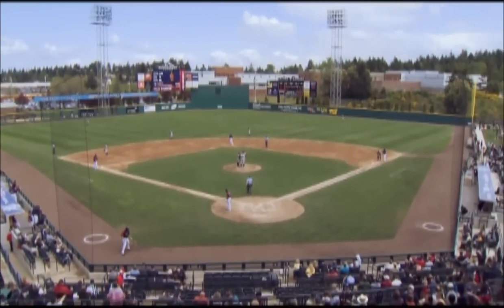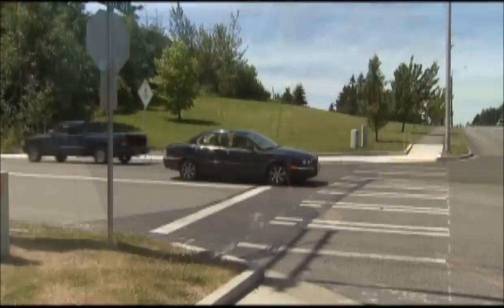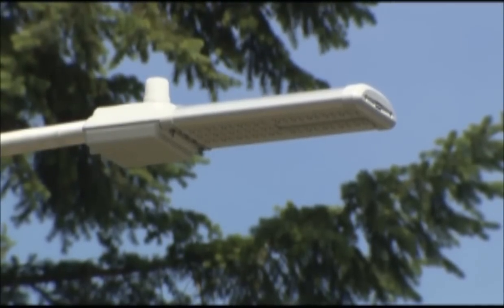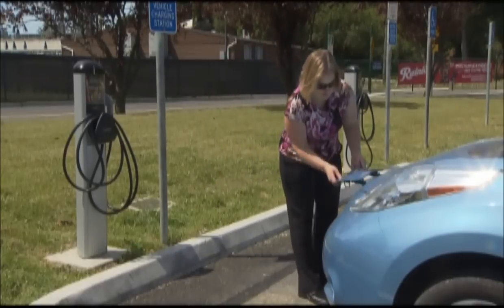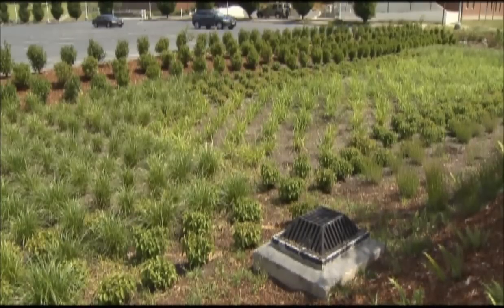The Cheney Stadium Sustainable Stormwater Project was awarded a Greenroads Silver Certification. A green road results in something that's economically and environmentally and also socially more sustainable for the community. So you're basically building a higher value roadway project and being able to measure it with a tool that is a rating system. And what I really like about Greenroads is that it takes a holistic approach to your roads. We started looking at LED lights for energy efficiency. We added electric car charging stations, and looked at the landscaping, so that's sustainable, drought-tolerant landscaping too.